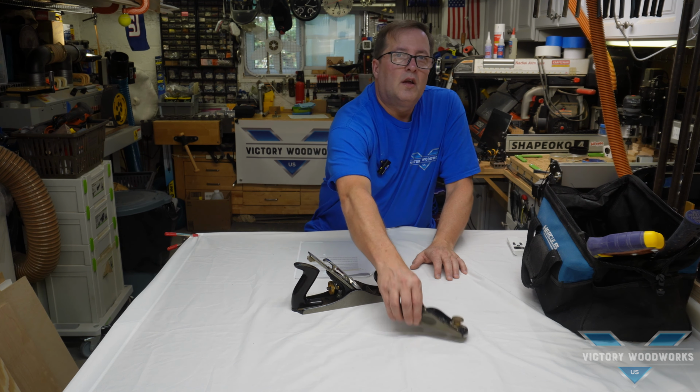Block planes are specifically designed for woodworking on end grain and edges of wood. This is particularly useful for tasks such as fitting joints, creating bevels, and smoothing end grain surfaces. A block plane is an essential tool because it provides efficient smoothing and finishing capabilities, offering ease of use and control, and excels at edge and end grain work.